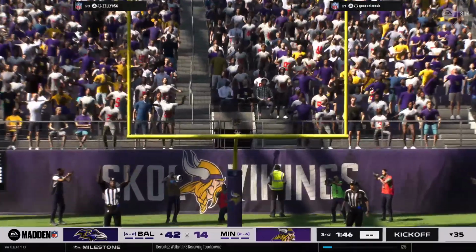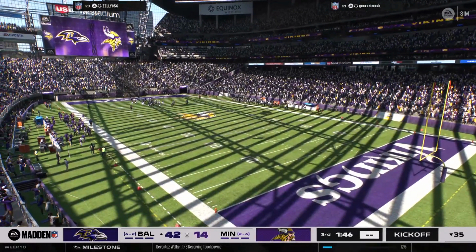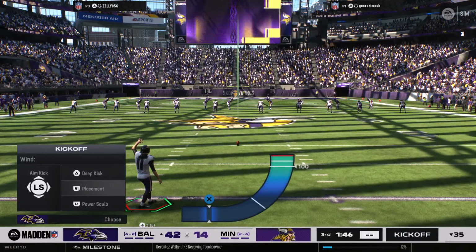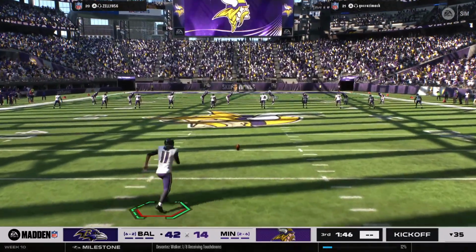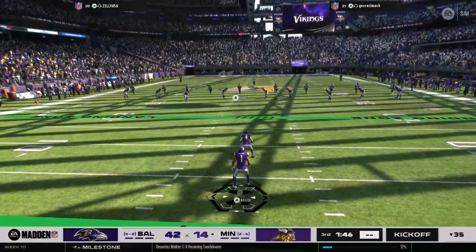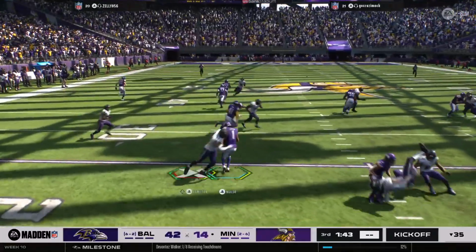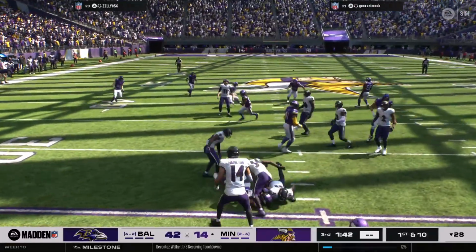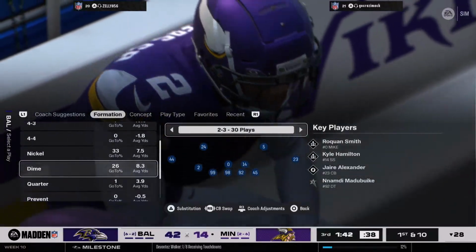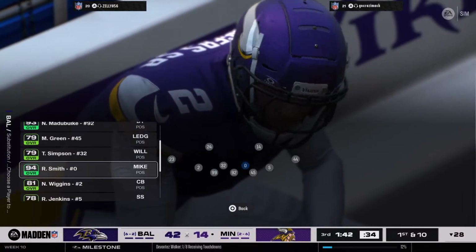Extra point splits the uprights. And that'll increase their lead to 28, Vikings 14. Here's the kick unit now for the Ravens as they'll send this one away. And they can't bring him down. And they will wrangle him down a couple yards shy of the 30. 1st and 10 at their own 28-yard line.